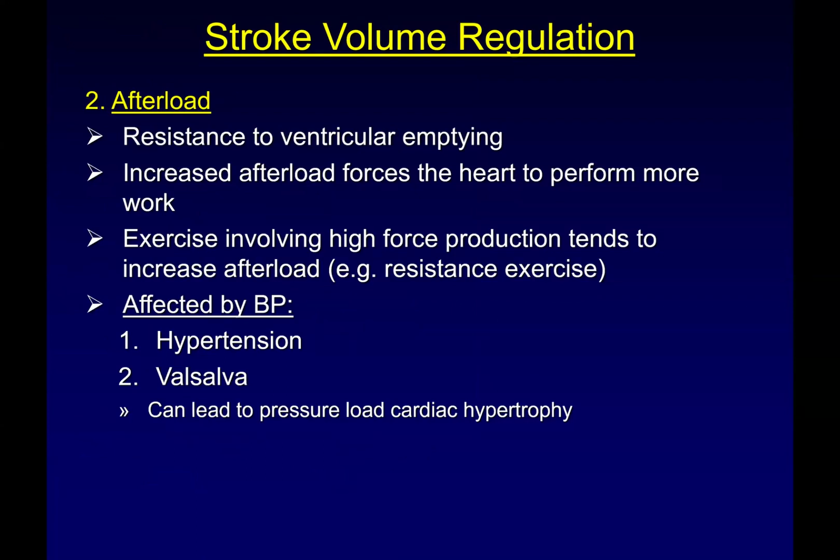Another piece of this on stroke volume regulation is something called afterload. Afterload is how much is basically in systolic volume, how much blood is left in the ventricle at the end. Okay. This is very much related to things like blood pressure or like aortic blood pressure. Okay. If I raise aortic blood pressure, it's more difficult for the blood to get out of the ventricle. So less will go out. Okay. So when we increase afterload, the heart has to do more work. It's more difficult. It has to contract more forcefully.